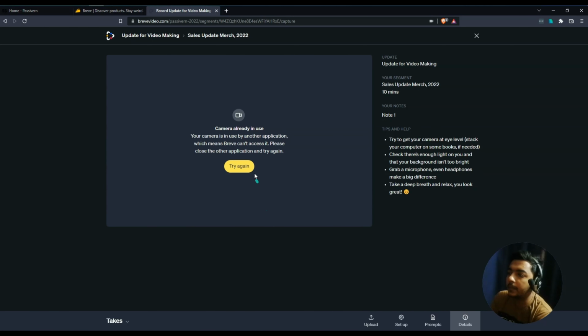So I'm using my camera here to record the video. So these are the things, guys. I can record my video here actually, but as I'm using this camera to record the video, I cannot use the camera again here. They're saying your camera is in use by another application, which means Brave can't access it. Please close the other application and try again.